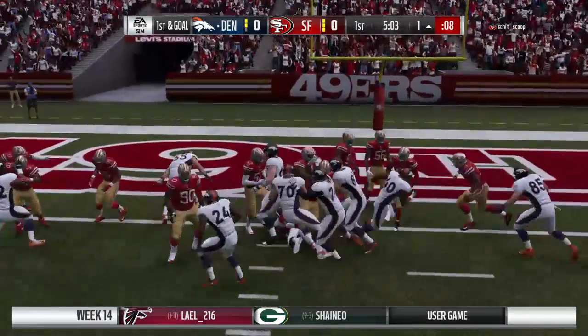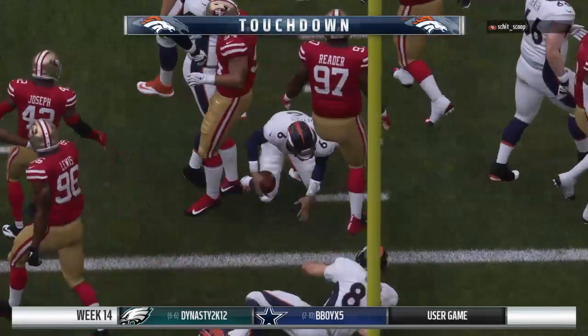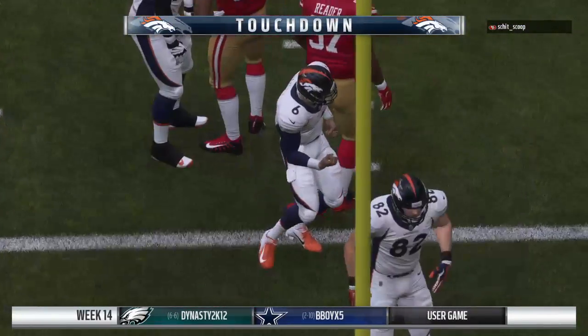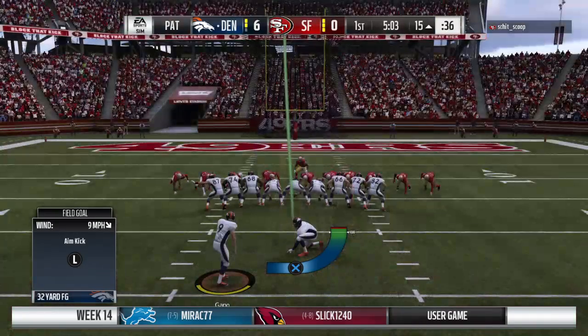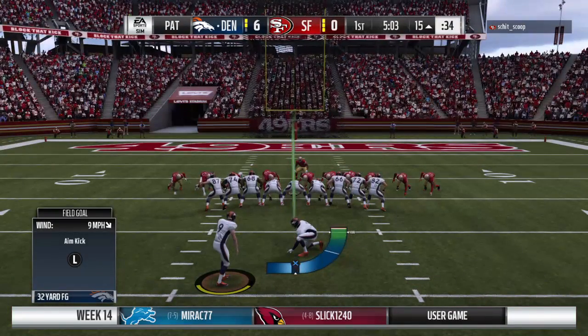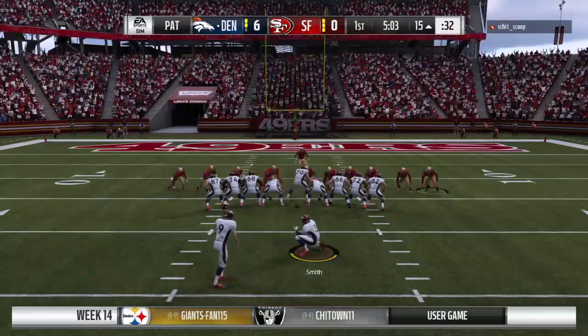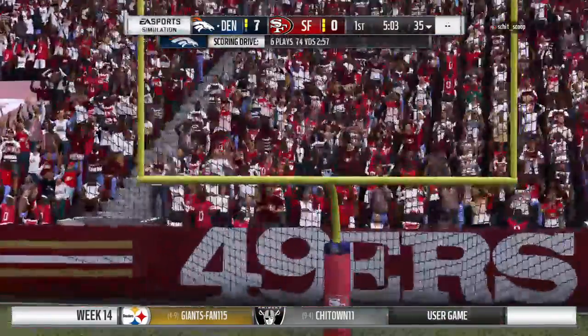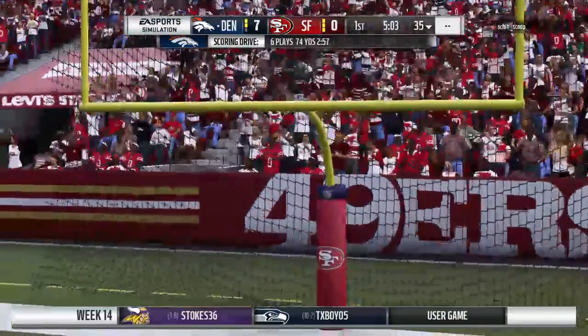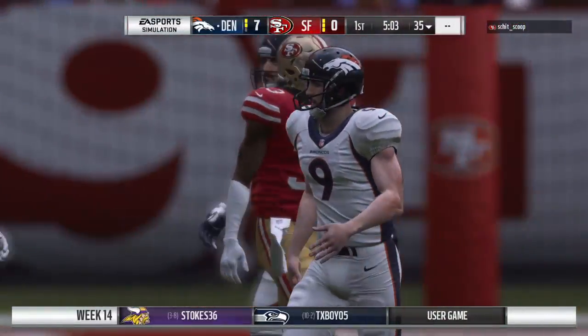They go with the keeper, and he'll get in. Touchdown, Denver. Baker Mayfield taking it in. And the Broncos take it all the way down the field and score on the opening drive. Extra point try good by Gano. And it's now a 7-0 game.